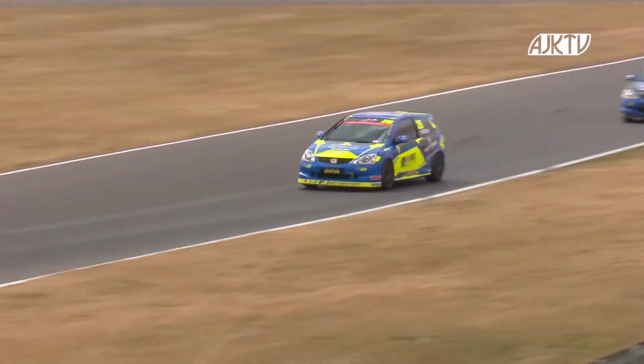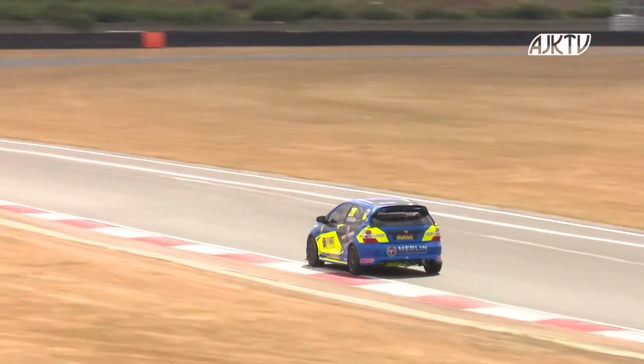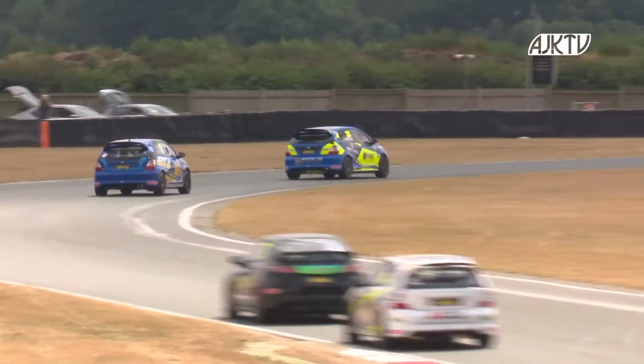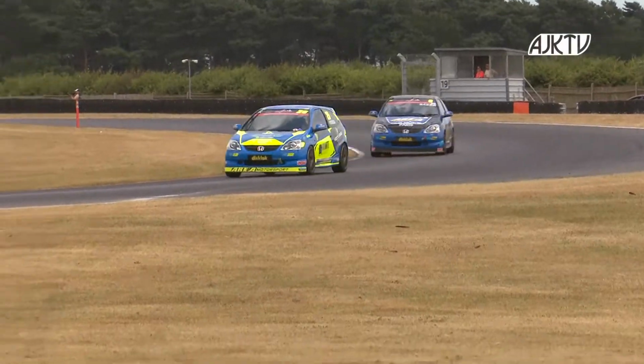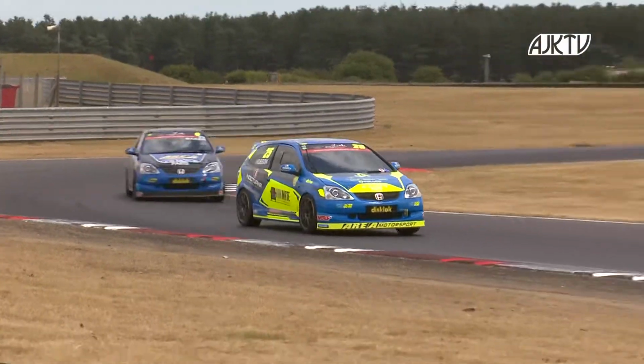Daniel Hobson still out front. Rob Baker in second. Baker knows that this is going to be a good score. He's outscoring the following 3 drivers in the championship table at the moment, so that's the significance of this second place drive for Rob Baker. He won race 1 on Anglesey, so we haven't seen him win a race yet, but I'm sure that's going to come before the end of the year.